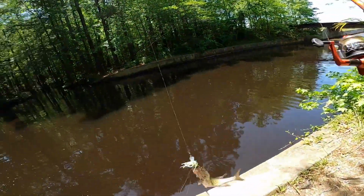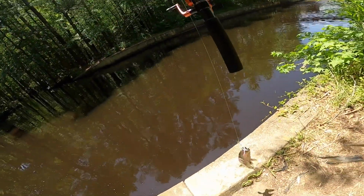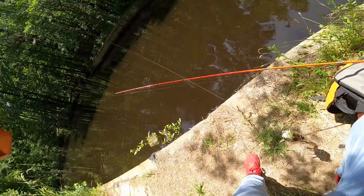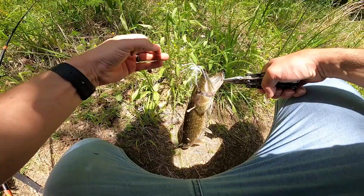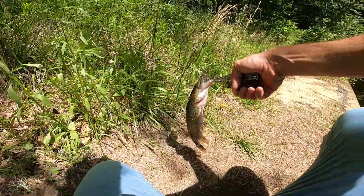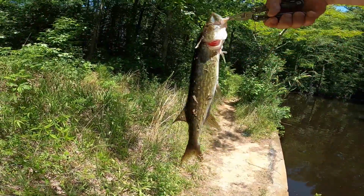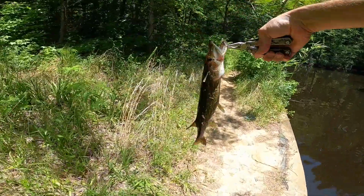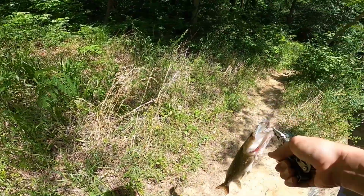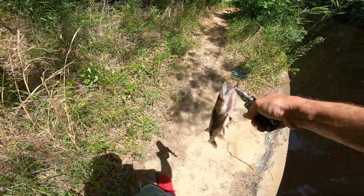Caught him on the chatterbait. Caught him up in someone else's fishing line. I'm trying to cut this line that someone left on the ground. He just chomped that chatterbait. Holy cow. Oh man, he did not get hooked very much at all. Look at this guy. You see that? Look at that fish. Probably 14 inches long, I guess. His chompers are massive. You see that? Holy cow, I am not getting bit by this guy today.